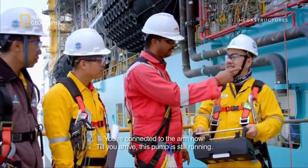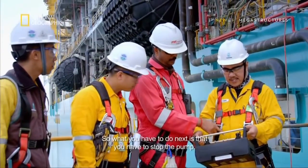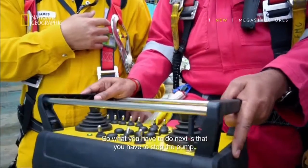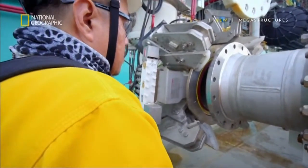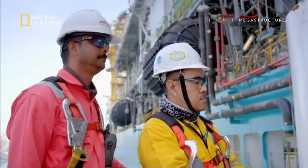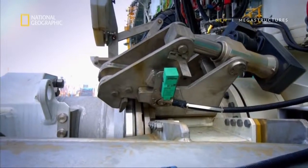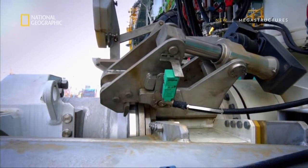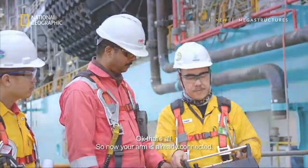Harry, you have connected the arm now. So see, now still your HPU pump is running. Okay. So what is the next process? You have to stop the pump. Okay, just push and stop the pump. Okay, that's all. So now your arm is already connected.